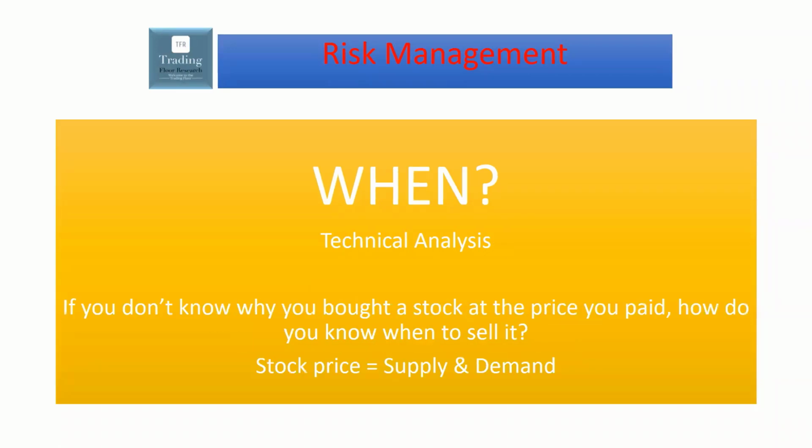But the question that a lot of portfolio managers don't know how to ask is the when question. And the only way to answer the when question is by using technical analysis. This is also why I bring it up in this topic: this is really how you're going to address risk management. If you're not answering that when question, you're going to have a very tough time properly adjusting the risk of your portfolio, especially in these kinds of markets.